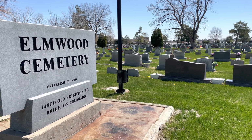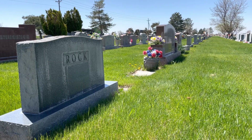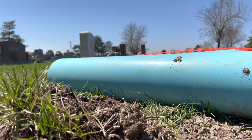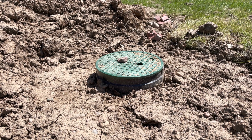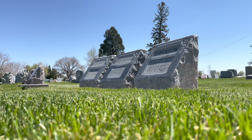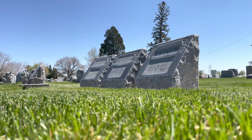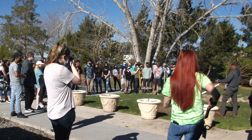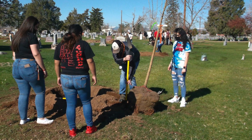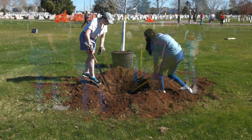Lastly, Brighton cemeteries are also seeing upgrades. Here at the Elmwood Cemetery, we're in the middle of an irrigation valve replacement project. By the end of the process, we will have a much more efficient irrigation system, and it will be in line with our overall goal of conserving water throughout the city of Brighton. Closing out these recent upgrades, the Brighton High School tree planting project, which replaced 30 trees damaged by last year's derecho.